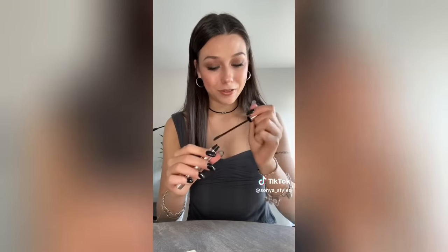Also, there's a viral product that everyone's been trying to get for months. Finally got it. I'm gonna see if it's worth the hype. This is the Patrick Ta brow gel, major brow gel. Just my go-to brow fixer product.